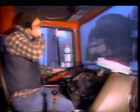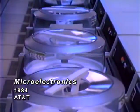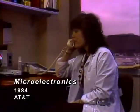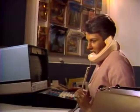Finally, microprocessors collect billing information, including the number called, the length of call, and class of service. This data is relayed to the central billing computers for processing. Because of microchips, long-distance telephone service is more convenient, reliable, and economical today than ever before.